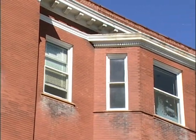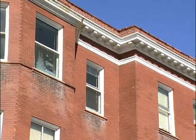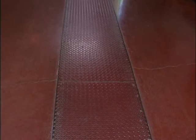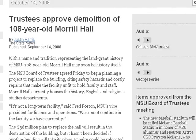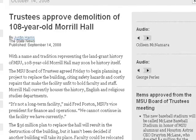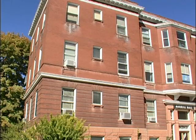Now the challenge that Michigan State faces is that this building, unlike most of the early buildings in the Circle Drive area, is the only building where the interior construction is all timber. In other words, all the load-bearing walls are wood studs. And over the years, it's become more and more of a concern about the health and safety of people in this building. Therefore, there are plans now underway to raze this building and build a new building to replace it and relocate the faculty and staff who have been here for many years.